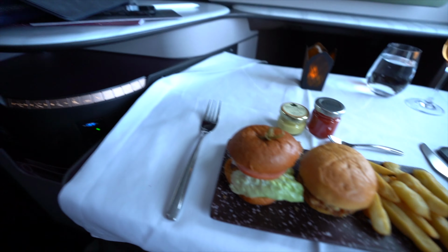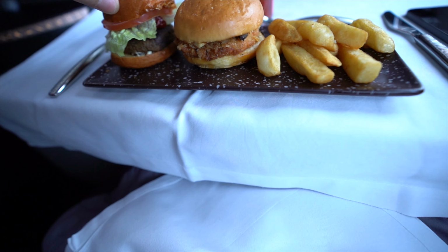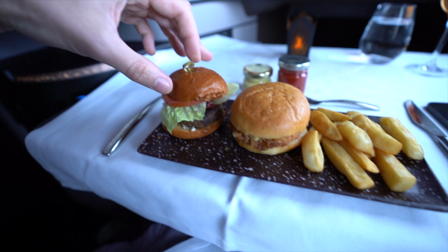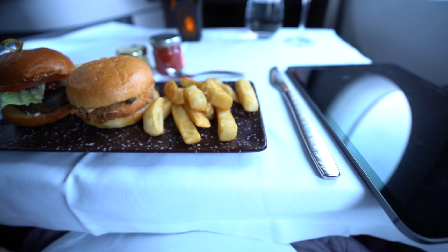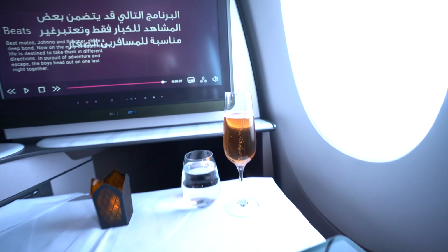Now we have a few hours left in the flight and I'm feeling a little bit peckish, so I've ordered some more food, since this flight features dine on demand where you can order food when you want during the flight. It's actually very nice. So I've gone for the sliders. They are very well renowned on board the Qatar Airways business class experience, and they come with chips which are actually crunchy. So this was a very nice little snack before landing into Singapore.